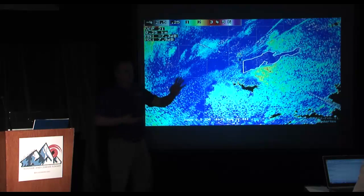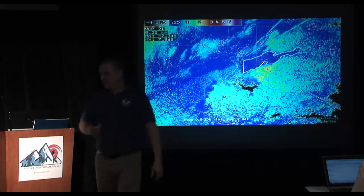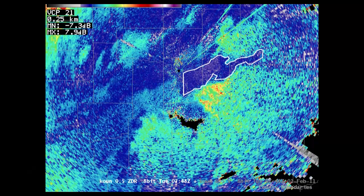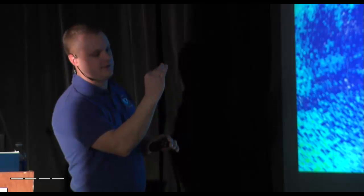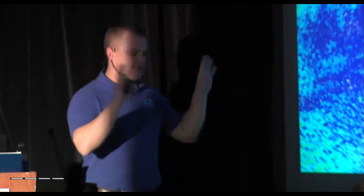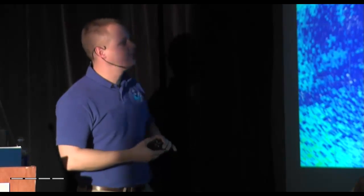Some of these events kind of break those charts. I don't even know if they say reflectivity can get much higher than, yeah, it says reflectivity rarely gets above 35. But you'll see this in nor'easters. You'll see this in lake effect snows. What was going on in that band was heavily rimed snow pellets, or graupel, occurring in there. Ridiculously heavy, 3 inches per hour of this stuff.